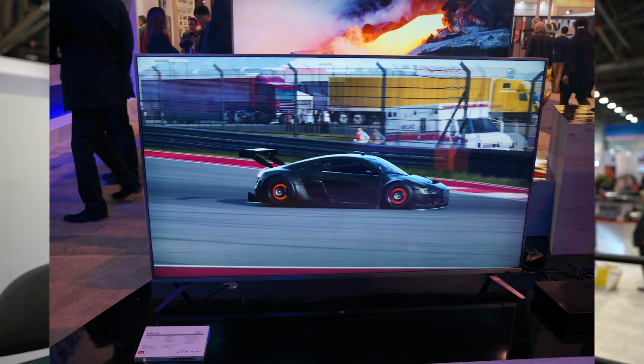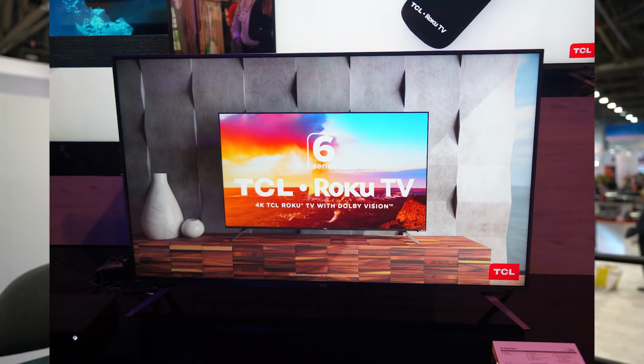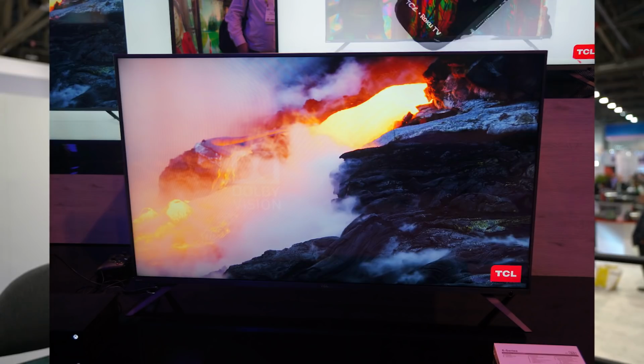However, they're also bringing in the new Roku 8 software across the entire line of their Roku TVs. So if you had one from 2014 on, it's going to get the new Roku 8 software that incorporates a lot of cool features, especially for people doing over-the-air reception.